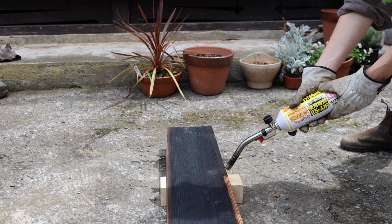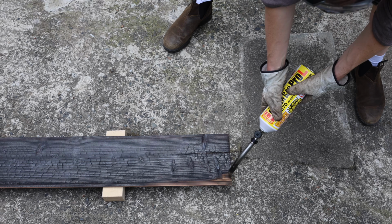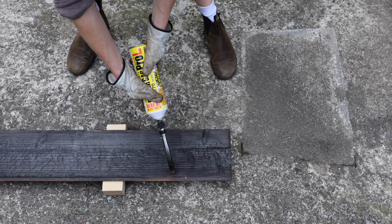So this little hand blowtorch here gets the edges that the fire missed, so you get a uniform charred appearance on the front of the cladding.